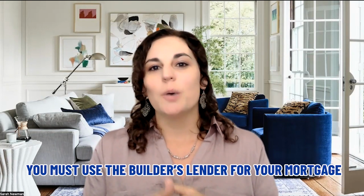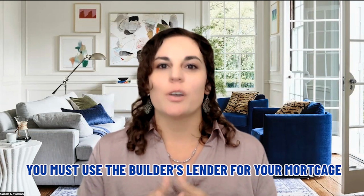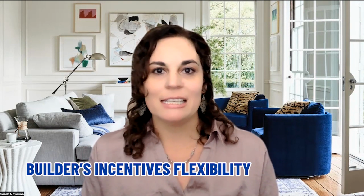Now, going back to this whole conversation about the incentives, in order to get these, you really need to know that in order to receive the incentive, you must use the builder's lender for your mortgage. If you are already pre-approved and have a lender that you love working with, it's possible that they might not be able to financially compete on the loan when compared to what the builder's lender is able to give you. However, if you love your loan officer, you should definitely ask them and just see what they can do, because you never know. Maybe they can offer you the same incentive that the builder is offering. Another tip is that sometimes the builder has flexibility in their incentives, so it can't hurt to ask for what you want or need.